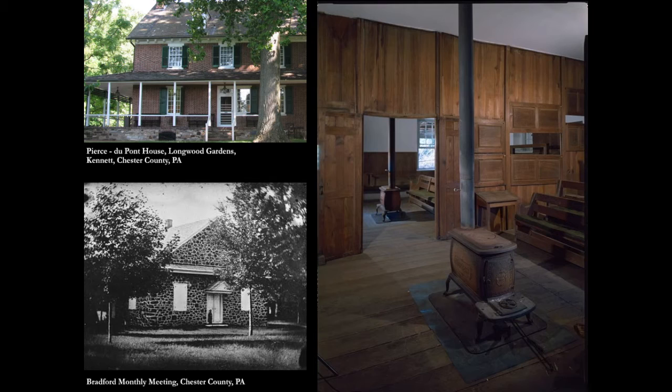And Bradford Monthly Meeting still stands with one of the most intact original 18th century interiors, except for the coal-burning stove in your foreground, as Thomas Pierce himself and his family would have experienced it before he made that migration in 1774. And it was great fun to be with Lisa Minardi and Philip Bradley just a few weeks ago exploring this very meeting house together.